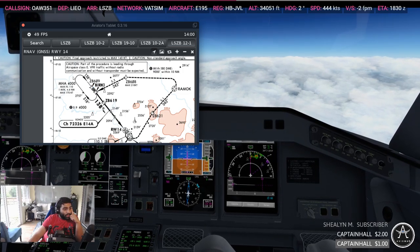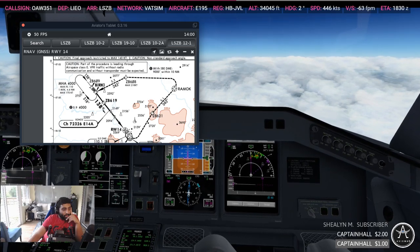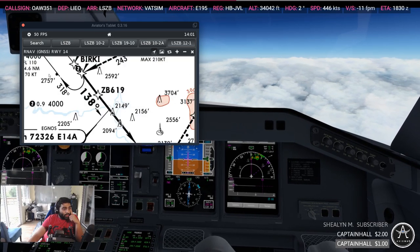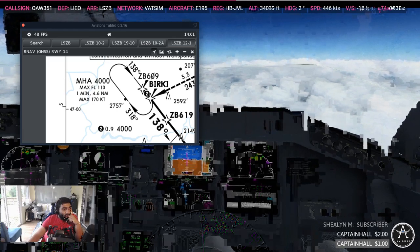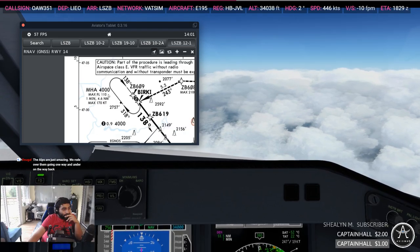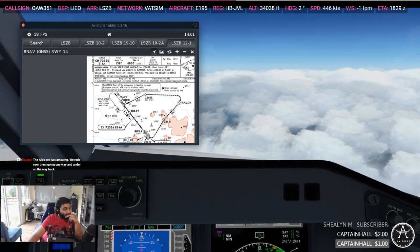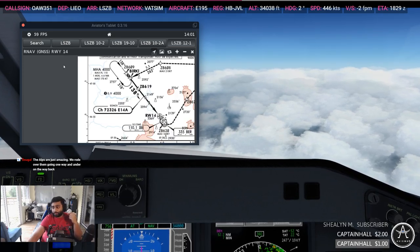So over Birki, we're going to do a teardrop and then come back, do the holding if we have to do a holding. Maximum flight level 110, 1 minute turns, or some weather up ahead. So is this holding pattern part of the approach? You probably have to do a holding pattern, just because of the high terrain around us.